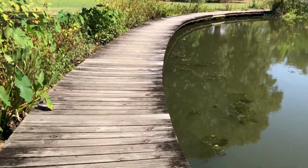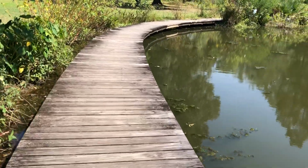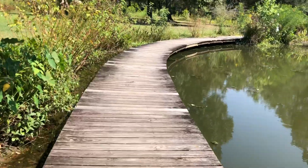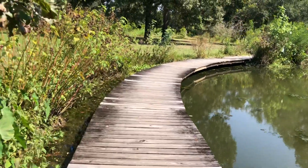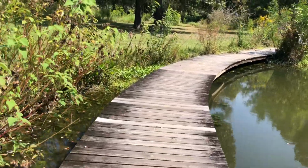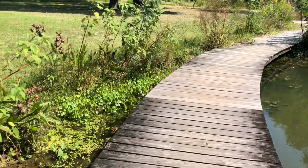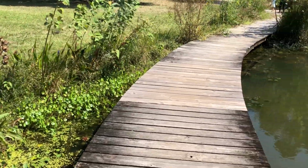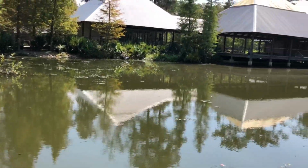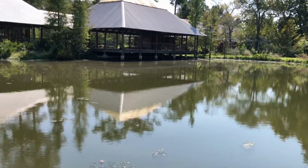A lot of dragonflies here. This is absolutely gorgeous. Y'all need to come check this out if you live in Baton Rouge or around the city, or you're visiting here from outside. Y'all need to come really check this place out. It's pretty cool.